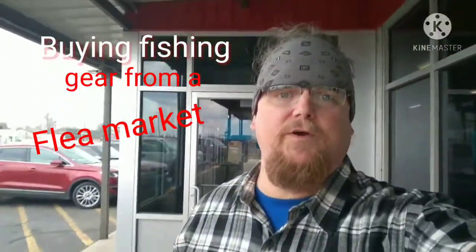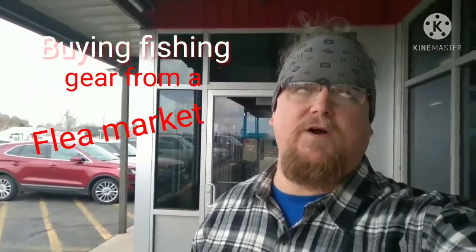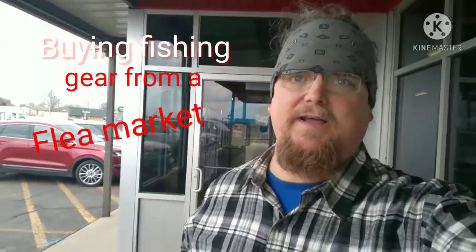Okay, folks, we are in Borger at their flea market that they're going to have. I actually used to work in this building when it was Foxworth Galbraith. Okay, we're going to look for fishing gear, tackle boxes, fishing rods, stuff like that. So let's go in and see what we can find. All right, here we go.